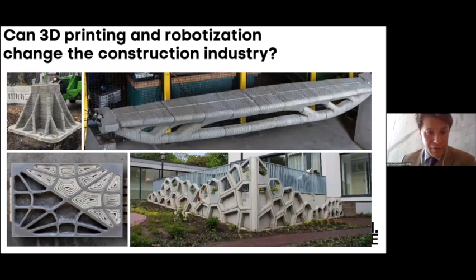So here are a few examples from what is being done worldwide. Hyperion probably recognizes their own foundation. And the goal for us at RISE working with 3D printing is to work with applications, and we are motivated by applications. So we need the end users.